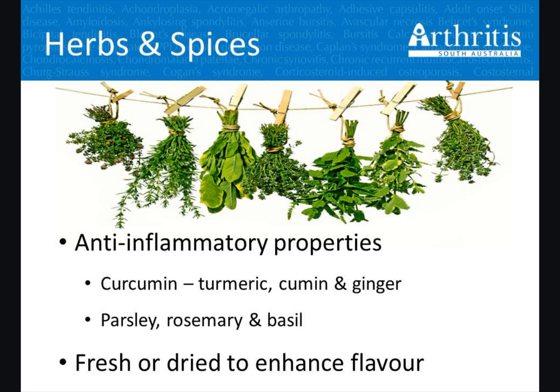So parsley, rosemary and basil are really high in anti-inflammatory properties. So these are really health promoting kind of properties. And it doesn't matter if it's fresh or it's dried, so long as, now someone was telling me the use by date, you don't want to get anywhere near the use by date of herbs. They tend to not have any flavour by then anyway. So just keep an eye on your use by dates of those herbs, check the pantry.